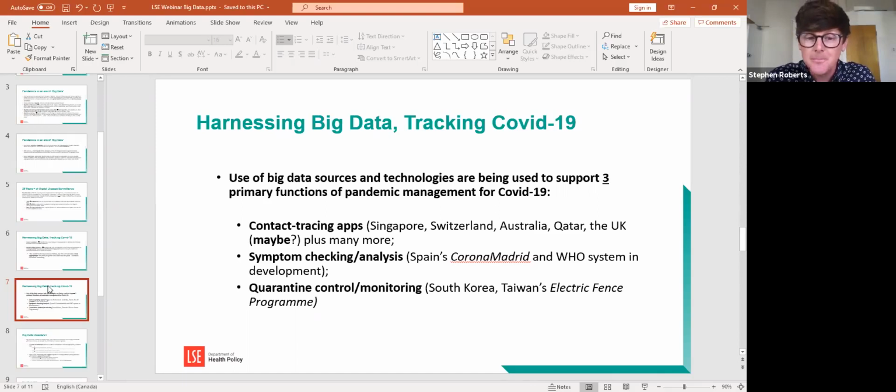And also use in quarantine control and monitoring. This means using big data and tracking technologies to make sure that populations in areas where quarantine has been imposed stay in place, stay in their house, and abide by public health measures. This has been piloted and used, for example, in South Korea. And also it's been made quite famous by Taiwan's electric fence program.